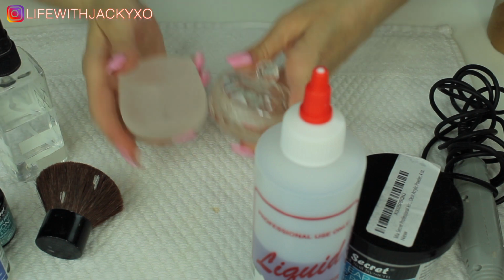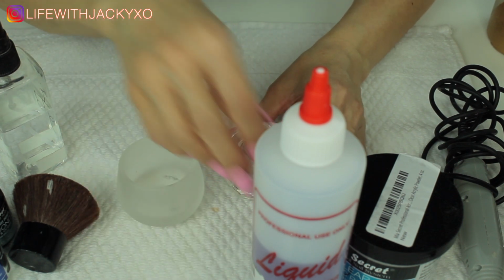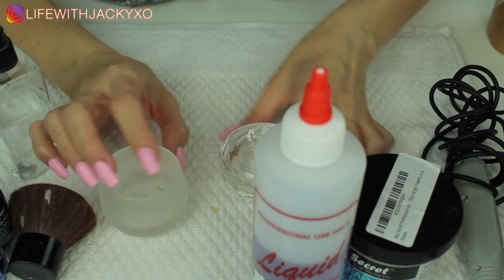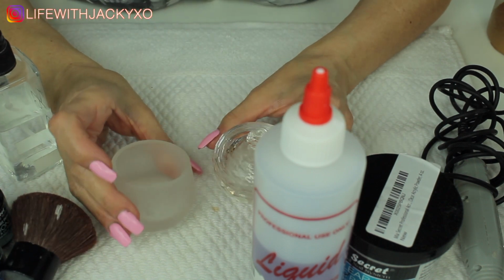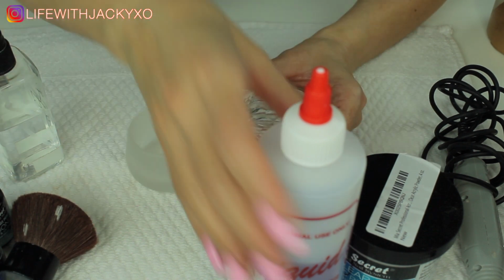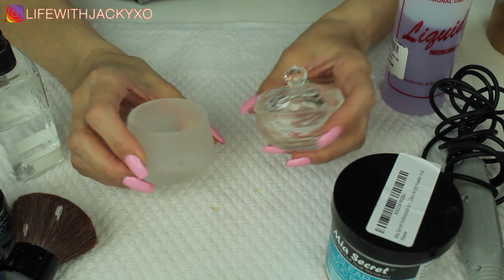You also want to have little things like this, little jars, because you need a place to put your powder and your liquid. I usually put my powder in here and I usually just put my liquid in here. I like glass jars. So you want to make sure you have something like this so that one is your powder and one is your liquid, and I'm going to show you when I get started.